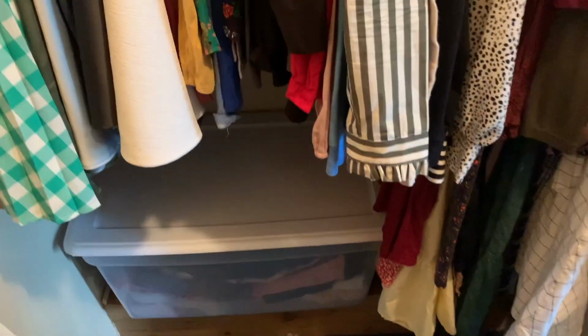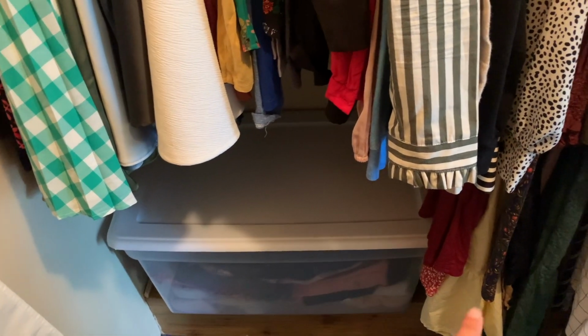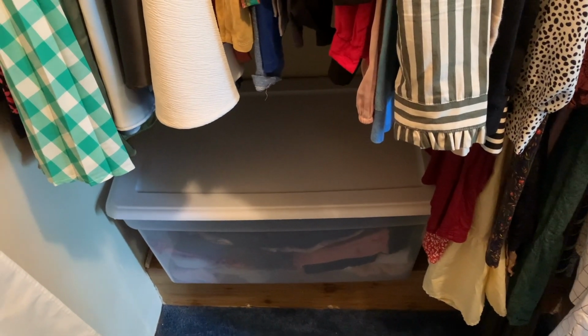And that's where I store my winter stuff. But I'm thinking I might want to do something else. I'm not sure. Maybe if I put my heels down there or something. But they're in the other room, so.